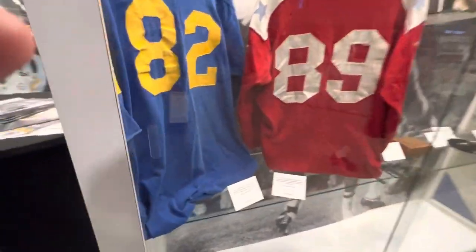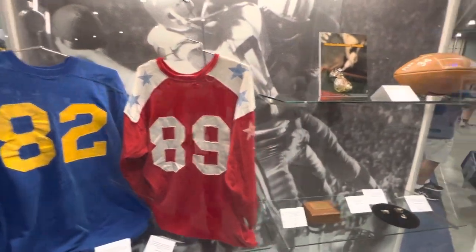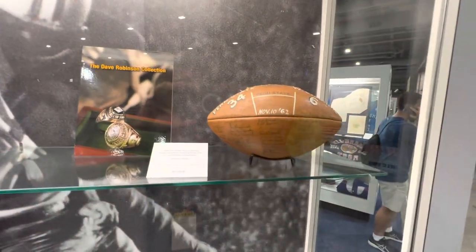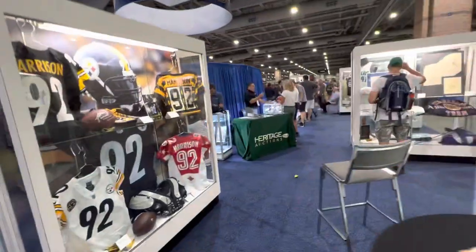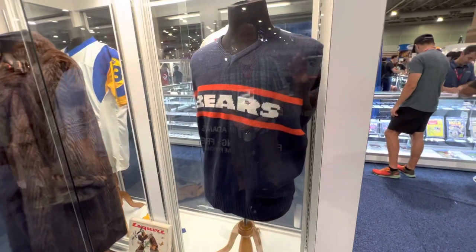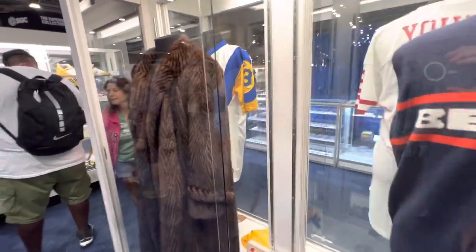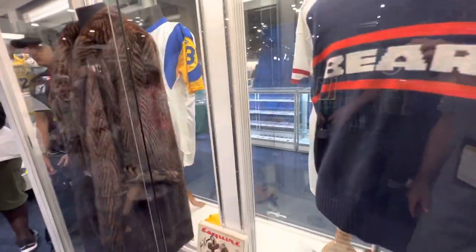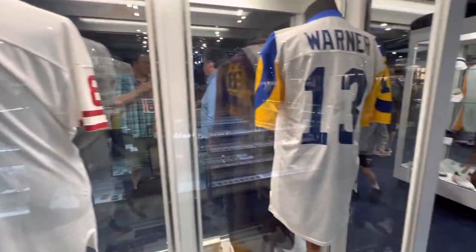Show you some more stuff over on this side here. Look at these. Penn State football. We're gonna go around and see a few more things here. Joe Namath mink coat right there. Yeah, that was just a hard one. It's Kurt Warner.